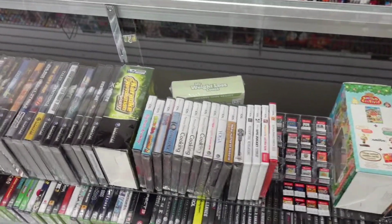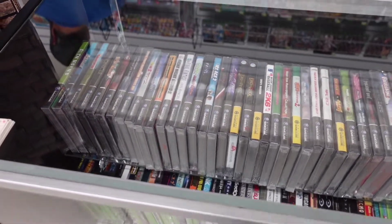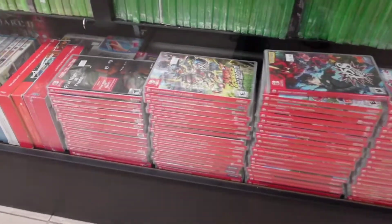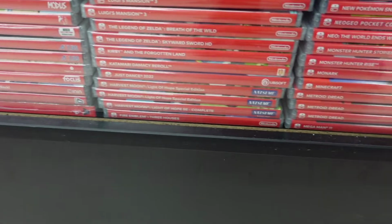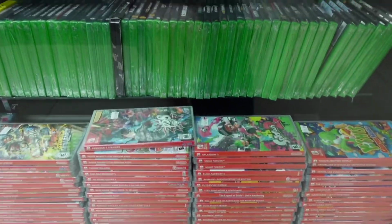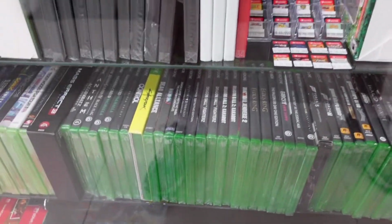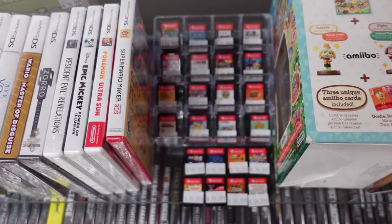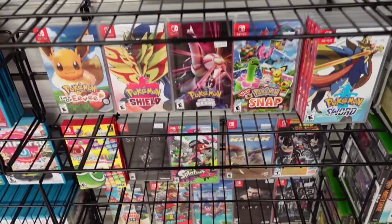You get some more of the rarer titles in here, I think, encased in his glass. There's also a bunch of Nintendo Switch games here. Quite a few Nintendo Switch games. There's more Xbox One games right there. Man, it looks like quite a few more of these Switch games. Nintendo Switch games right here.